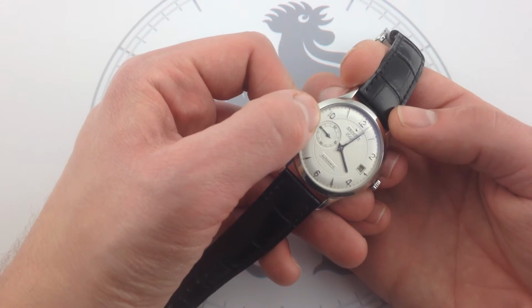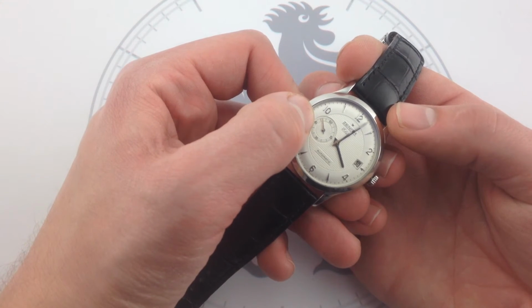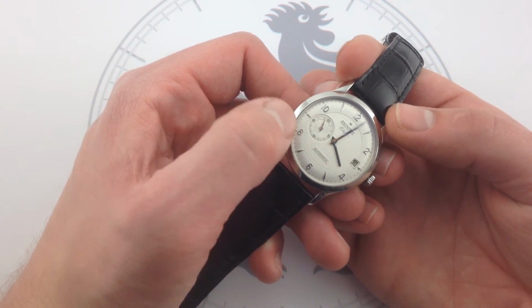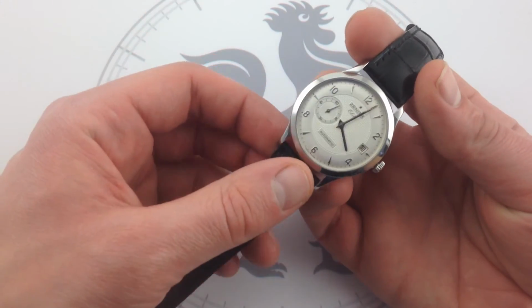And then there's small seconds at 9, itself with contrasting finishes, with a seconds track that's situated between two concentric circles, and then a sunburst inner guilloche shape pattern. Very beautiful, very subtle. Everything about this dial plays with an elan, an attention to detail that adds warmth.